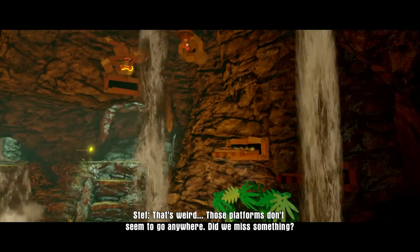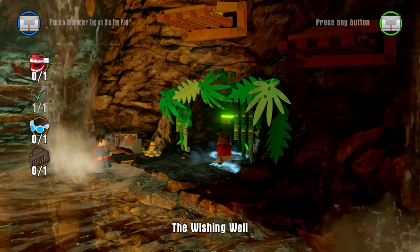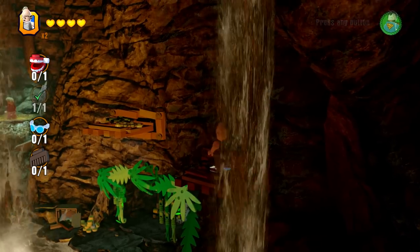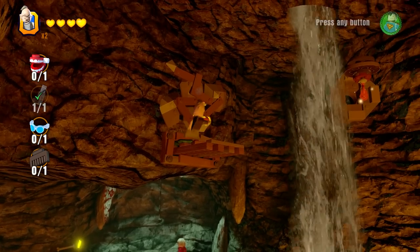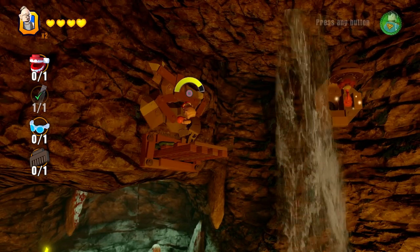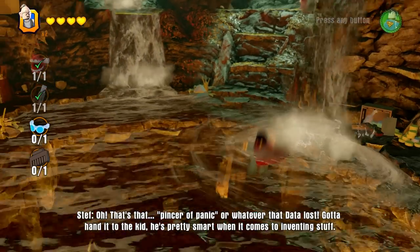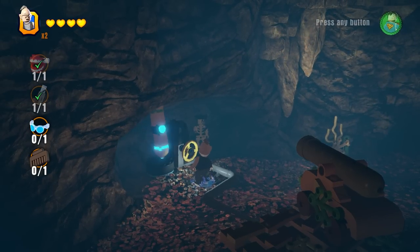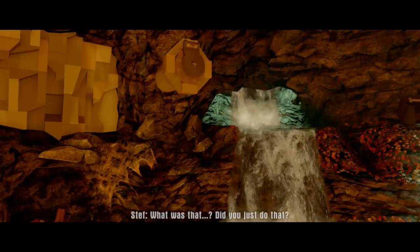Doesn't seem to go anywhere. Did we miss something? Gotta hand it to the kid. He's pretty smart when it comes to inventing stuff. What was that? Did you just do that?